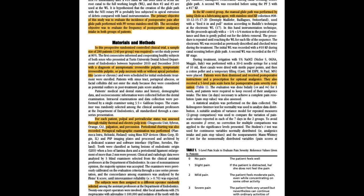The 5-level pain scale that evaluated pain severity was defined with 0 as no pain, 1 slight pain, 2 mild pain, 3 severe pain, 4 very severe pain, and 5 extremely severe pain, which made the patient no longer able to perform any type of activity and in need of lying down and resting.